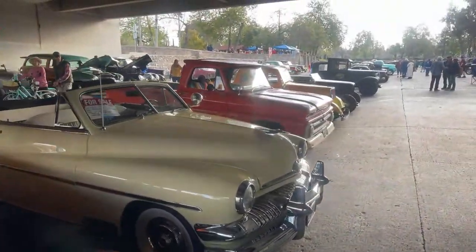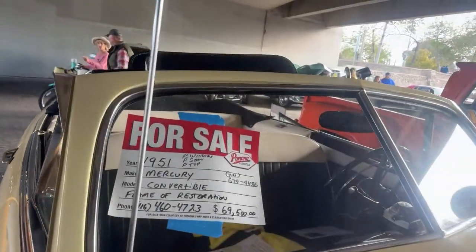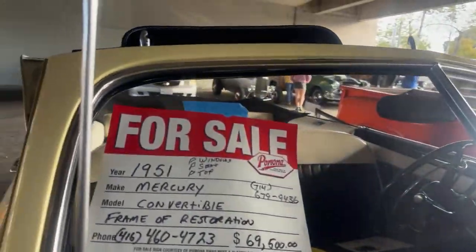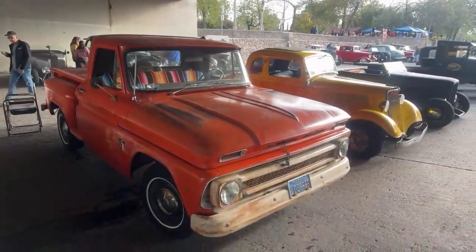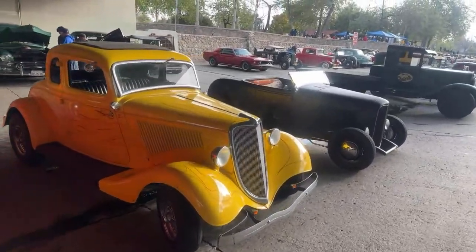It's a 51 Mercury convertible. Get a better view of that. You can try to screenshot that if you're interested in buying that car. But if you look at the price difference, the other guy had a Model A for like 12 grand. Here's a Chevy pickup. So that's 34.